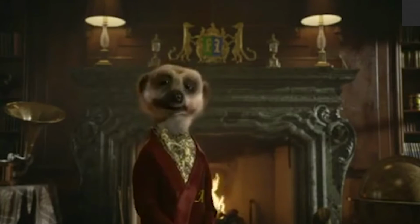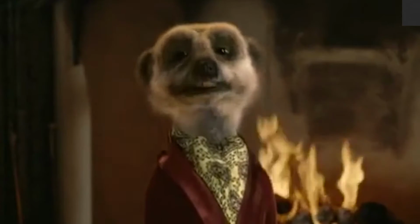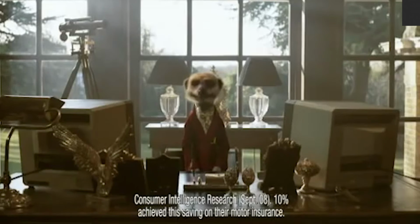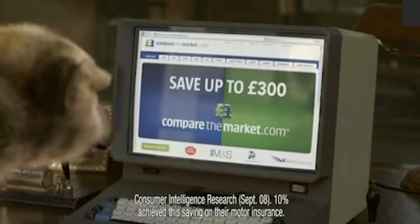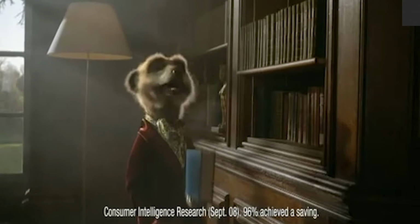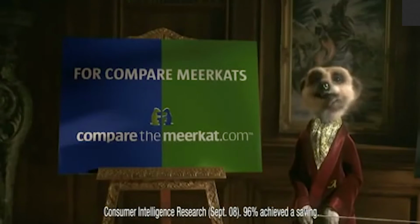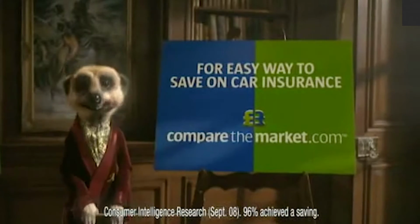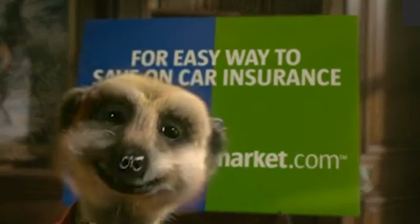I am Alexander, founder of CompareTheMeerkat.com, where we compare meerkats. Size hobbies, you know, but lately we get many people looking for car insurance. People looking for CompareTheMarket.com. I cannot find you cheap car insurance. For Compare Meerkats, come to CompareTheMeerkat.com. For easy way to save on car insurance, please go to CompareTheMarket.com. Simples.